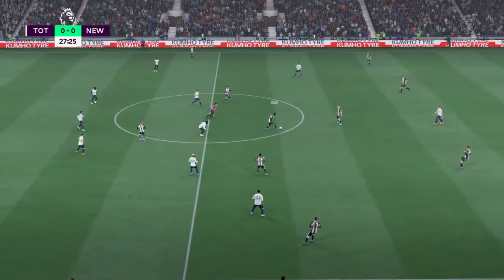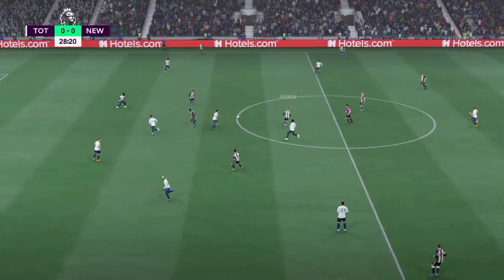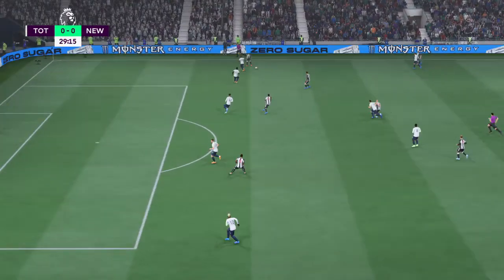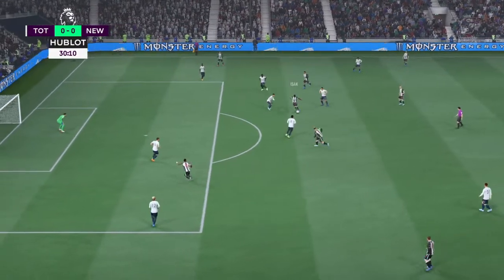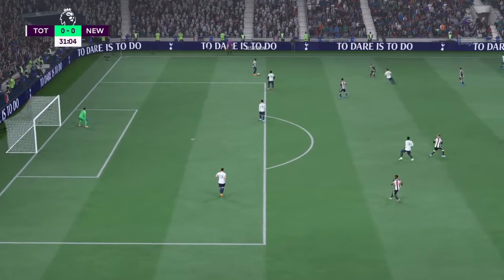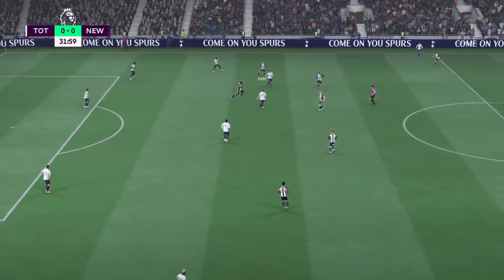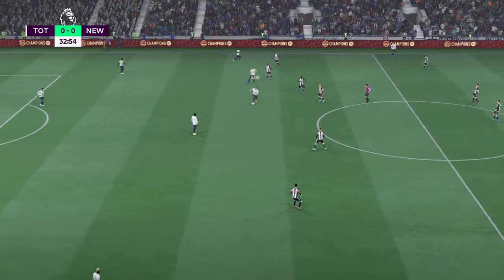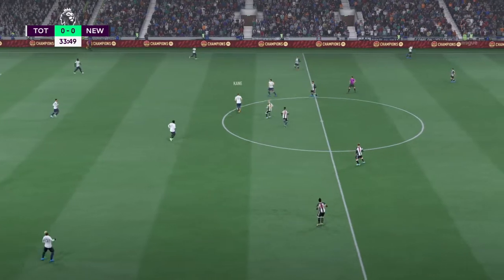Saint-Maximin. Ball with Shelby. Joe Linton. Miguel Almiron. Here's Isak. Still level here, but the pressure escalating. Disappointing for the Magpies to give it away like that. Kane. It's with Davinson Sanchez. Harry Kane.